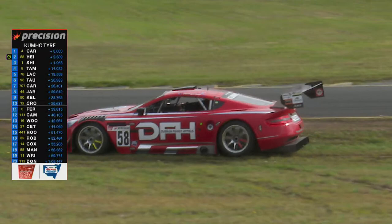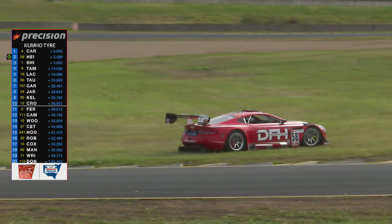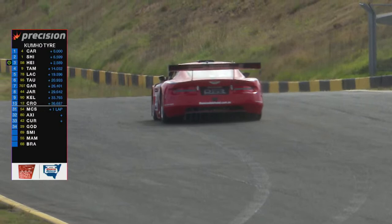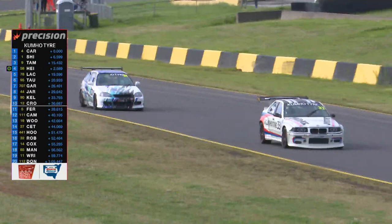There's Heimgartner, he's off the road. Where's that? That's the final corner. He's facing backwards at the final corner. So something has gone majorly wrong there. I think he's just had a lose by the look of it. Gets it back on track. We'll see if he goes to the pit lane here, but that is an uncharacteristic moment for that driver and that car.